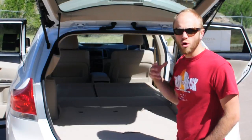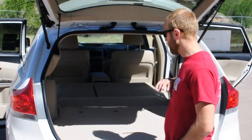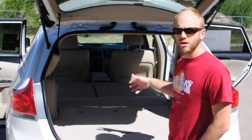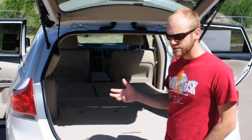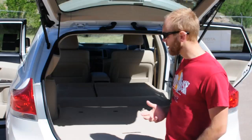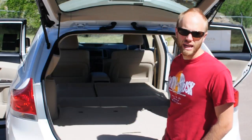So if you have older kids and you travel to soccer games and those types of trips where you're not hauling a ton of stuff, that would work great. The Venza would work great for that. Also, if you're a couple of empty nesters and you travel around with friends a lot, going out to eat and movies and stuff like that, this vehicle is going to be great for that. That second row is limo-like in its space.